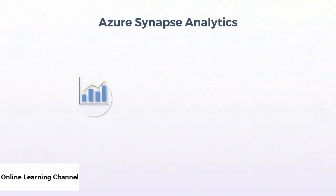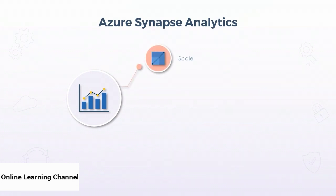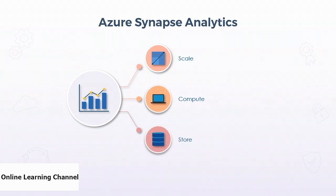Azure Synapse Analytics. Azure Synapse Analytics is a fast, flexible, and trusted cloud data warehouse that lets us scale not only our compute, but also our data store. We can scale them elastically and independently of each other. So we can scale up our compute services and leave our data store size alone, or we can scale them both up. We can scale them both down. If we notice that we're not using as much storage, we can scale it down and leave compute where it is. So again, independently with a massively parallel processing architecture.